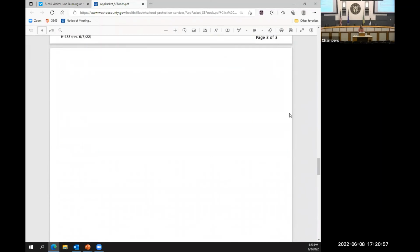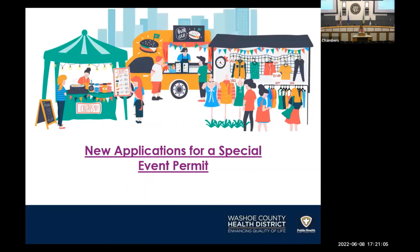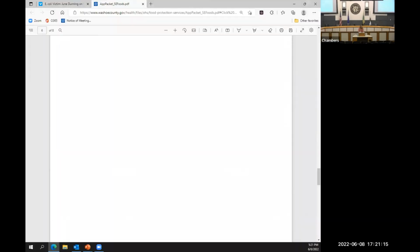So the next page, and that's the end of the application. So the next page is our special events food establishment operational checklist. It contains information on what you'll need to successfully set up and operate your booth. We encourage all vendors to have a copy of this on hand when setting up. That's it. That was the packet.